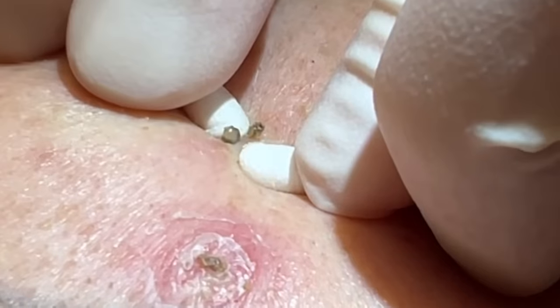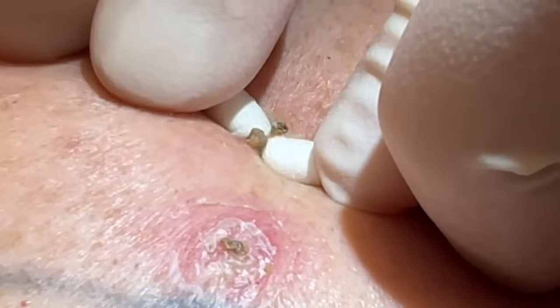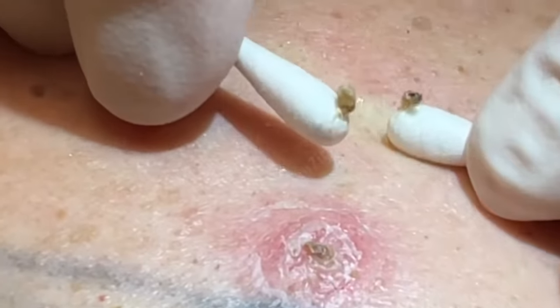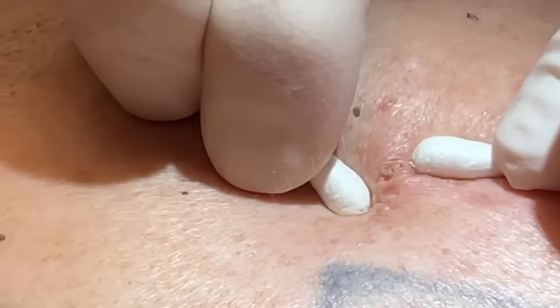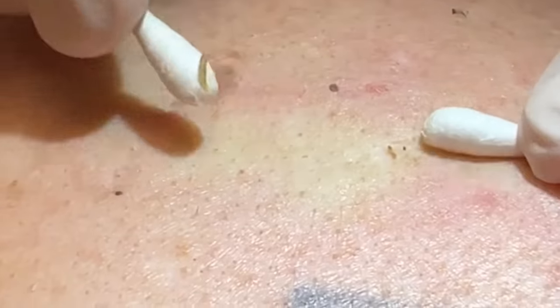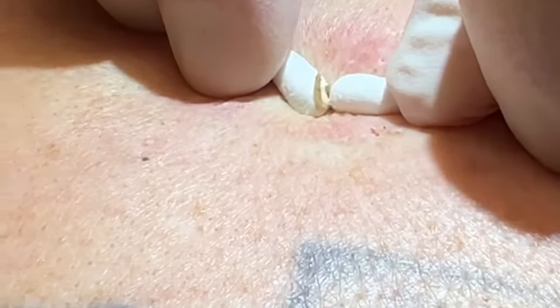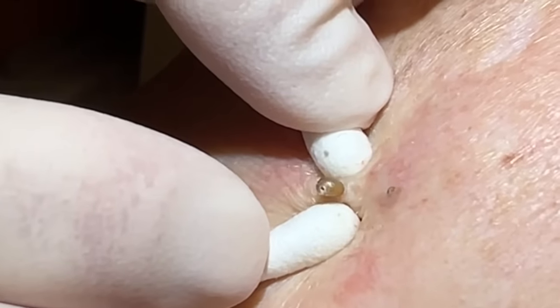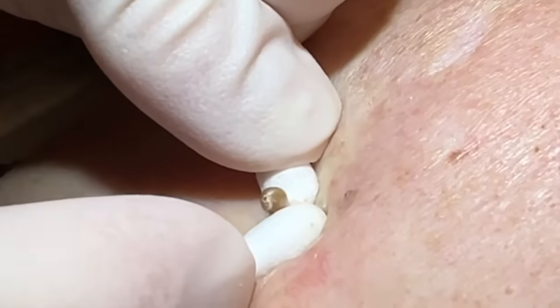That's that oxidized plug. Is it two for one there? It went out both sides. That's good. Two plugs. Another one here. Pretty good sized plugs there that are dry.